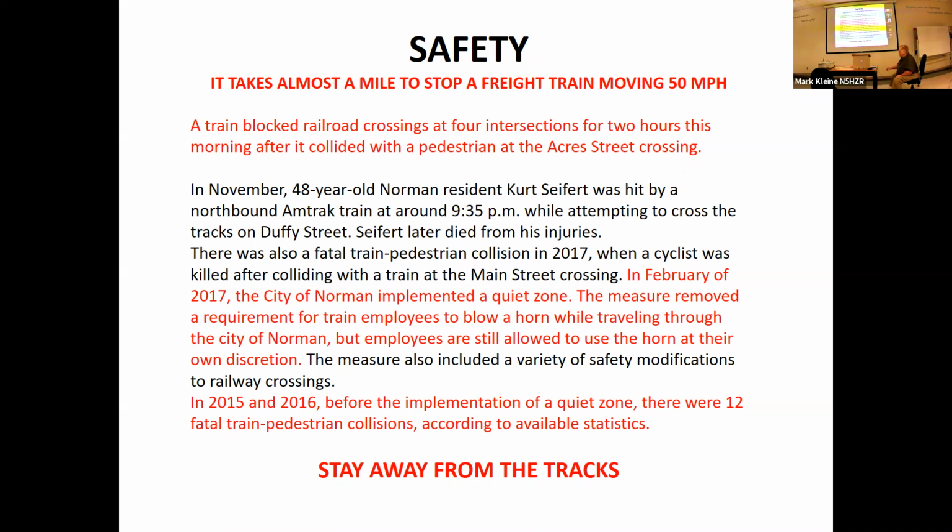As you know, in 2017, the city of Norman did a project to upgrade their crossings and to improve the crossing to make it more difficult for people to drive out in front of the train. That's a great thing. If it was my choice, every city would do those upgrades and the train would blow the horn anyway.